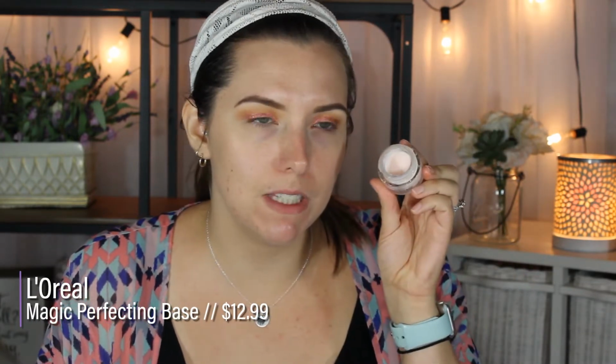I am going to start working on the face. For primer, I'm gonna use the L'Oreal Magic Perfecting Base. I feel like Tati talked about this being a potential dupe for the Tarte primer, the Tarte Clean Slate Smoothing Primer. I don't think it is. It's a lot silkier and dimethicone feeling. I also remember this being very expensive at the drugstore. I was like, I'm confused. I thought I was at the drugstore, not Sephora.